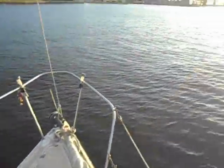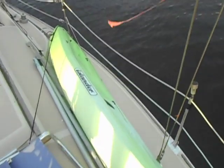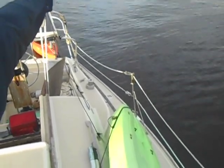So plan is to make sure our steering's good, which it probably isn't. This is a sit-on kayak. I don't like it. I mean, probably great for hauling stuff in and out. I'd sell it in a heartbeat.